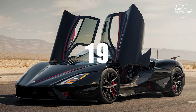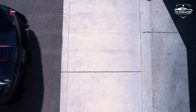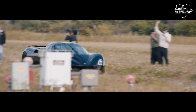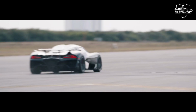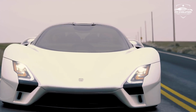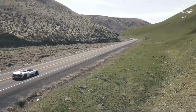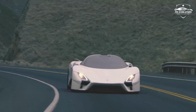Number 19. 2021 SSC Tuatara. Price $1.9 million. On January 27, 2021, the Tuatara reached a one-way speed of 286.1 miles per hour and a two-way average of 282.9 miles per hour over the course of 2.3 miles in Florida. They are enough for the company to pip the Koenigsegg Agera RS's 277.9 mile per hour figure from 2017 and make the Tuatara the world's fastest production car.